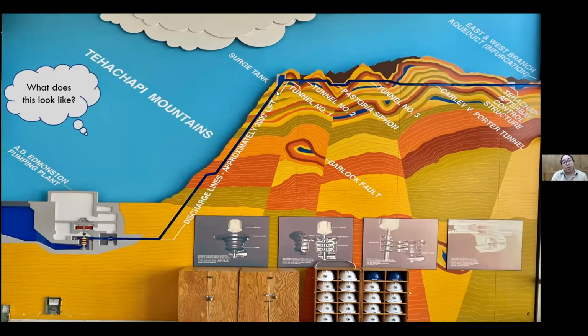We have a surge tank at the top of the hill that is open to atmosphere. And then we have some in-ground tunnels that go through the Tehachapi Mountains. We have a Pastoria siphon, which is actually visible from the ground, and then it goes through some more tunnels, and then we end at that afterbay, and then we have our bifurcation right after, those east and west branches. So there will be pumping plants on each side.